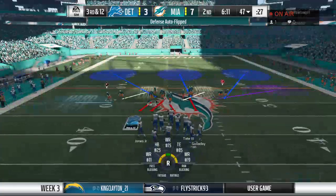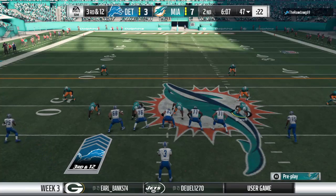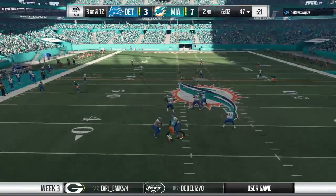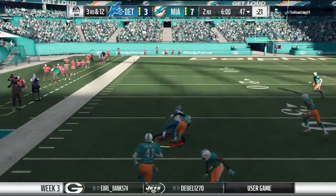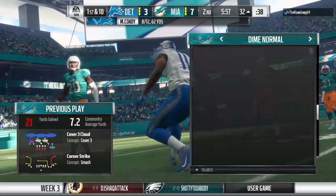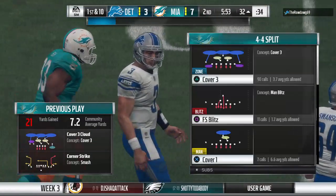The Lions on third down. They've converted 3 out of 5 thus far. This is third down and 12. They'll look to throw. It's caught. Jones. And he takes this one down all the way near the 30. The 21 yards there as they convert on third.